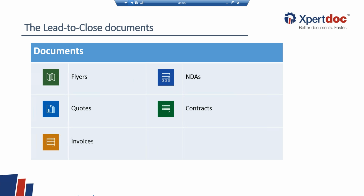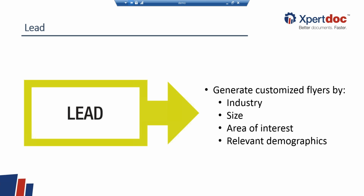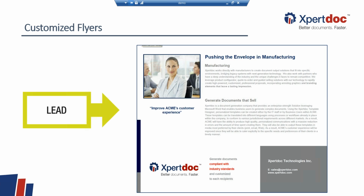Next slide. Just again to recap from the lead, whether we want to send out a customized flyer, what we did, where we put specific industry. We talk about, maybe it's based on size. It's a small company, large company, a specific area of interest within that industry. So if we're talking insurance and I'm talking to someone, I don't really need to send them something specific about claims unless they've really asked me about that. So again, leveraging the data we have about a prospect, a client, a partner, and sending them accurate, detailed information from the tip of your finger with one click of the mouse. Next.